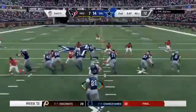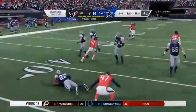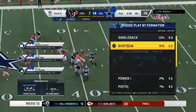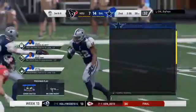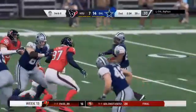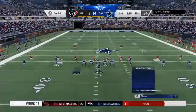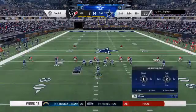Here's a carry for a former starter. This is T.J. Yeldon. And the reinforcements come in as they're going to stop him behind the line. This will be a loss of 3, and now a much tougher 3rd down looming. The Cowboys on 3rd down. They've converted 3 out of 5 thus far. This is 3rd and 8.